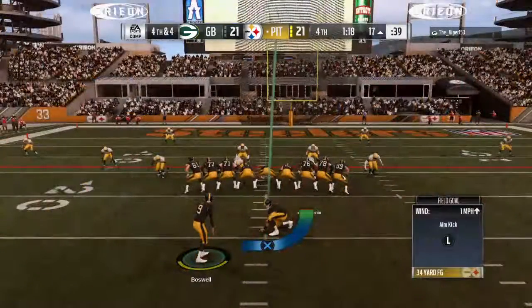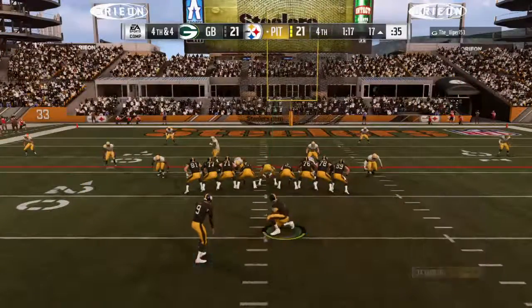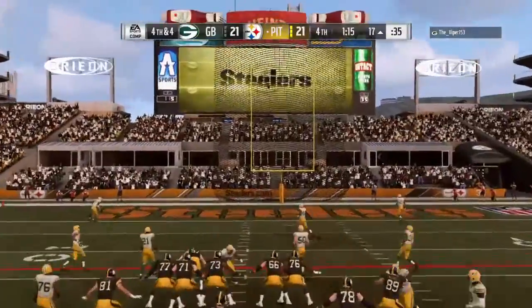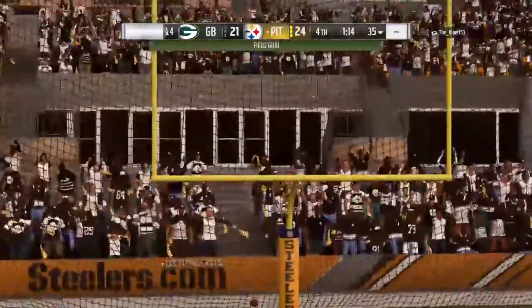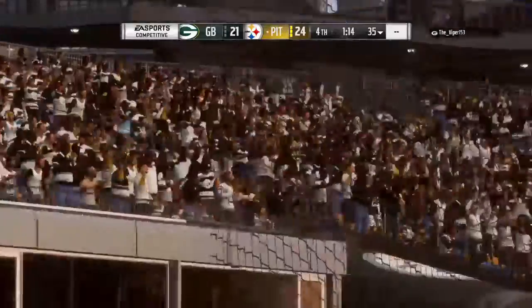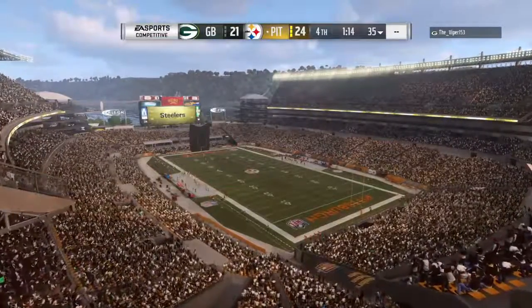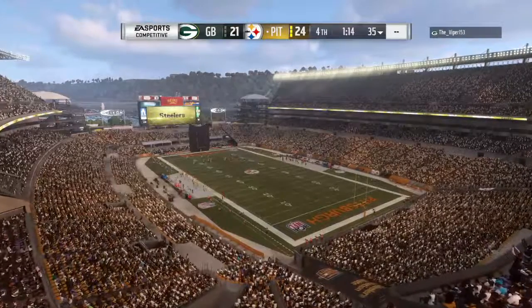So now one of the biggest kicks of the night is forthcoming. This for the lead in the final stages. And Boswell's kick is good. And with a little over a minute to play, they have taken the lead. Big kick right there to give them the lead in the 4th, but there is still time left for a final drive. Did they score too soon?